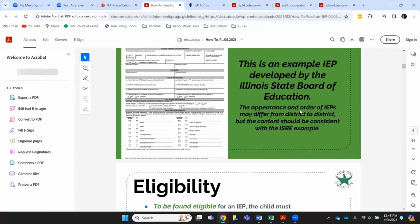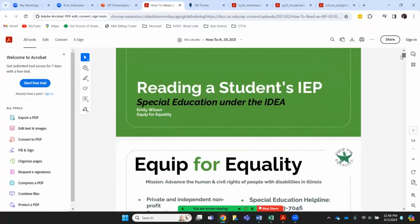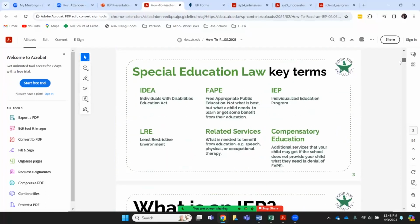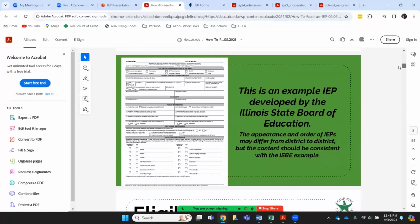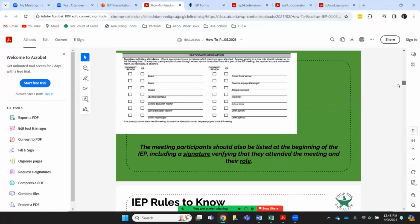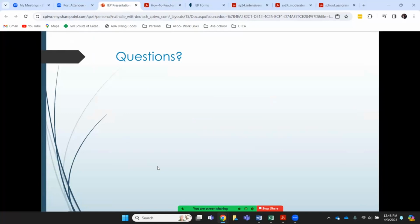And then the last quick thing that I want to show. And again, not going to get into too much of it because it's a pretty big presentation. But it is how to read a student's IEP from Equip for Equality. It goes through some of the law terms that we talked about at the very beginning. What is an IEP? And this is what it looks like. And then they go section by section and talk about what each section is and what it looks like. So you have a little cheat sheet all together in that presentation. I thought it was a really nice presentation to go through and look through and provide to you guys as well.